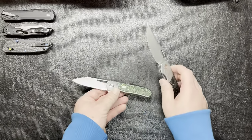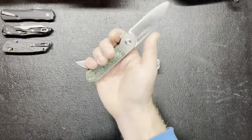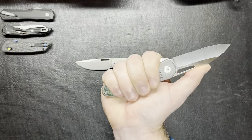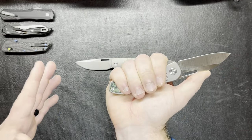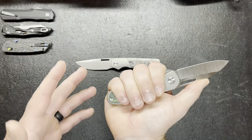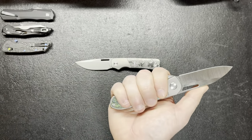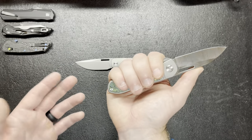I do like the fact that this one's longer. I'll show you real quick. Obviously, if you look at this one, it is a little smaller, and I have smaller hands, so even if you have small hands, you're going to be at the end of it. I like smaller knives too, but for 250 bucks, I want my hand to be good and comfortable, and have that extra room if I need it. Obviously, my hands fit perfect on it, but if you have bigger hands, you might have some problems.